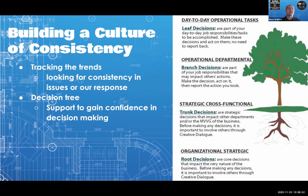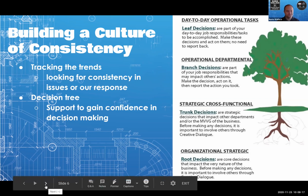And so we spent a lot of time talking with our employees about what kind of decision was that. Well, employee, this was a leaf decision. You really could have made this on your own. Or, well, do you think that might have been a branch decision and you should have checked with your supervisor first or connected with someone? And so while each issue is different, having this consistency in how we address them has helped us as an organization and as schools.